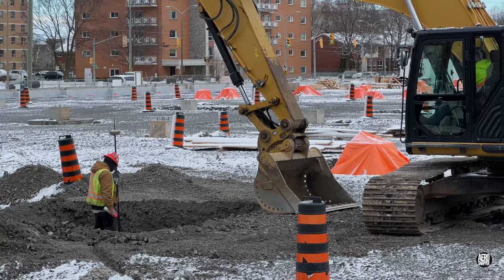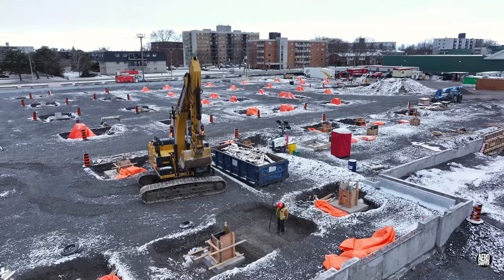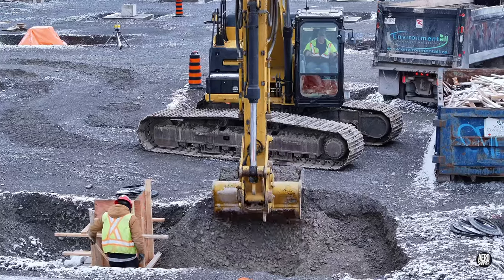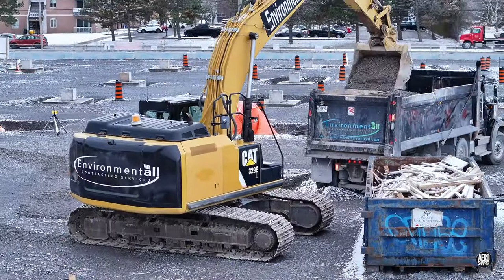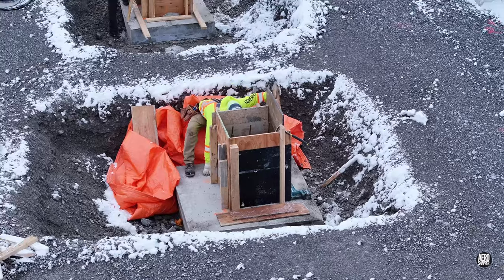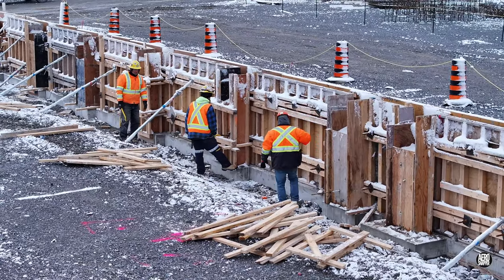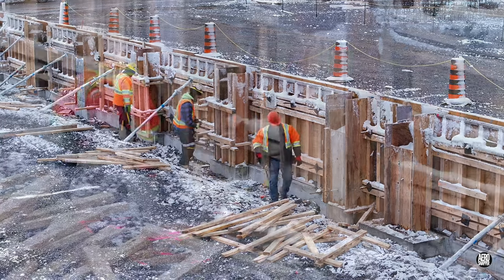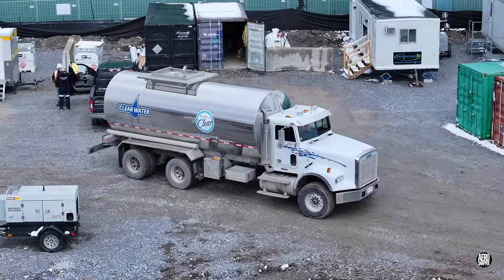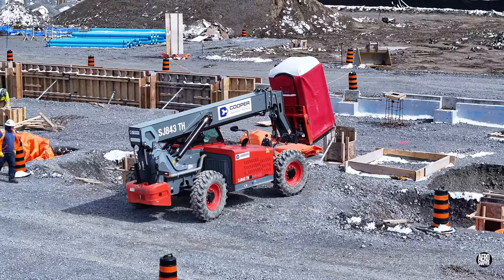The importance of achieving the correct levels is never overlooked. Work to form up new pillars went ahead, right alongside. And despite the cold and damp conditions, the wall forms kept coming off. Creature comforts can never be overlooked, and the water tank for the restrooms on site was topped up, and the portable toilet moved.